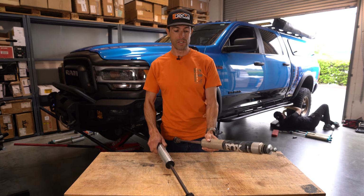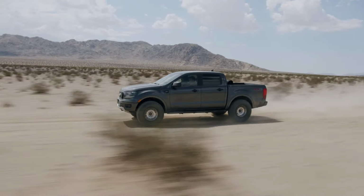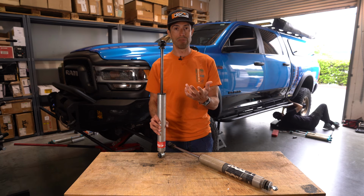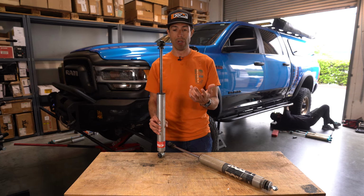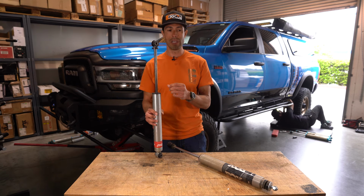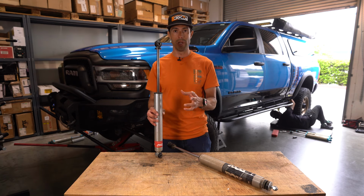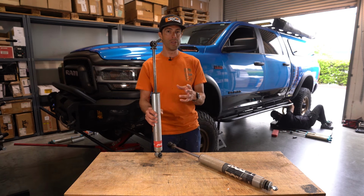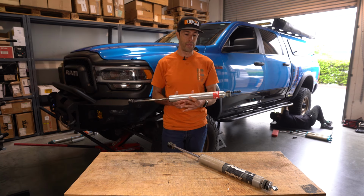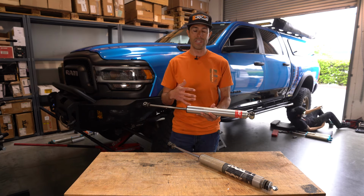Whereas something like this is going to ride extremely similar to a Fox 2.0, but last maybe even the lifetime of your vehicle, or at least your suspension setup without issue. Right now we see very few Eibach warranty claims. Naturally, we don't sell as much Eibach as we do Fox, so there's a little bit of a skewed data point there, but so far we've tested Eibach on 3 or 4 vehicles, have been extremely impressed, mainly because I want to say they came out of nowhere.